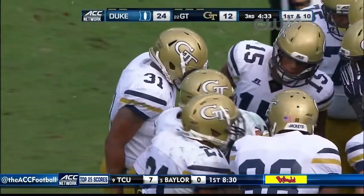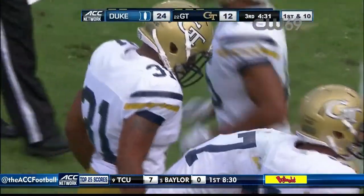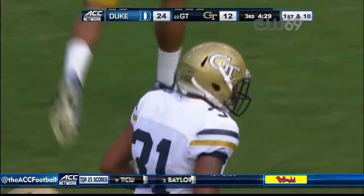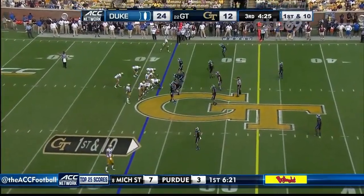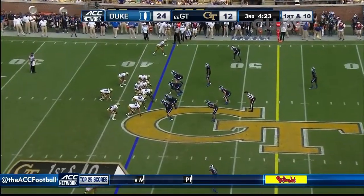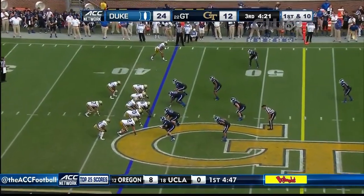So we're going to start seeing him mix it up a little bit. I would imagine you're going to see Justin Thomas throw it a little bit more here as we start to get close to the fourth quarter, but also the perimeter plays. Those toss plays are going to have to be more pronounced.